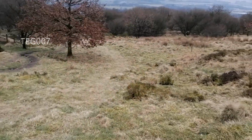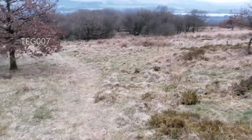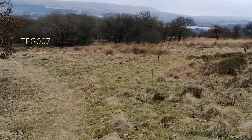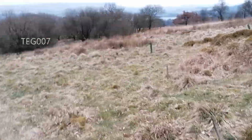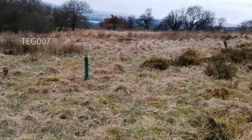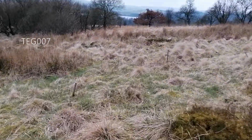Seems like just a faint outline of a path this way. Okay, so we'll strike off at this point. I expect the ground to be rather bumpy, so if it's too difficult to film, I'll stop.